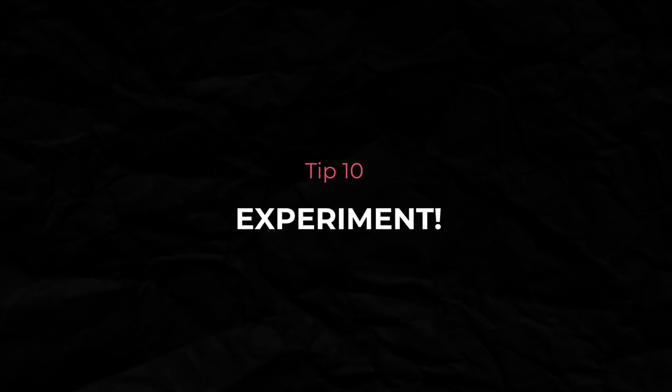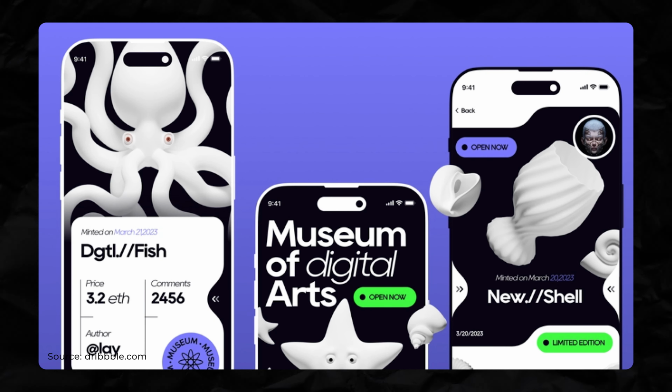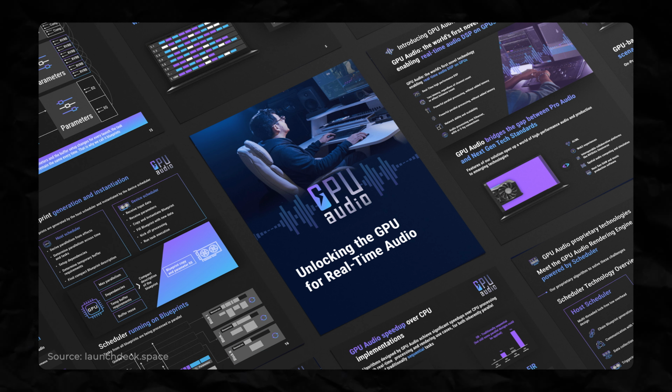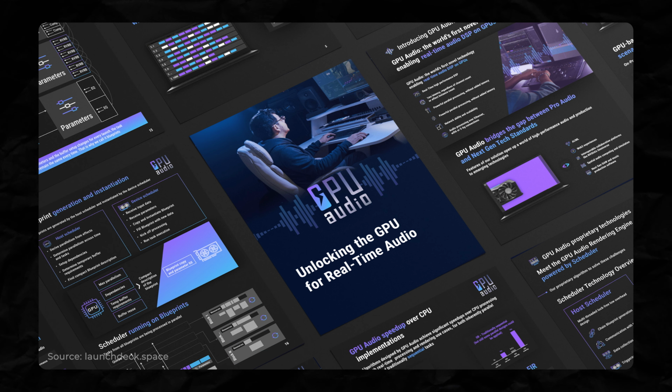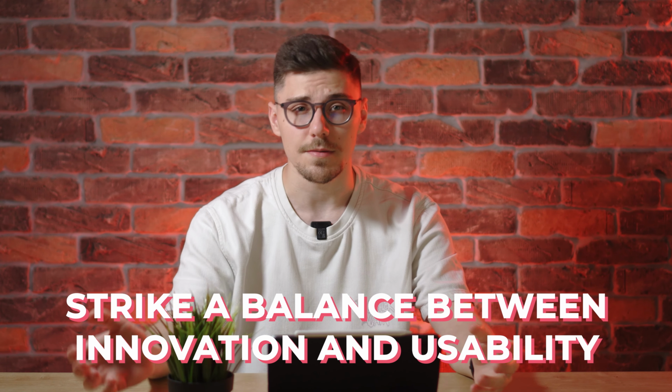Oh, and one more thing. Don't be afraid to get inventive and try something unique. Bold and unconventional design choices or alternative pitch deck formats like an interactive playbook or web experience can help you make a powerful impact and leave a lasting impression on your audience. However, ensure that your creative choices don't go too wild. Strike a balance between innovation and usability.